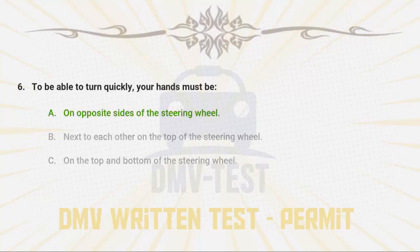A. On opposite sides of the steering wheel. Both hands should be placed on opposite sides of the steering wheel. This position is comfortable and promotes safe turning on high-speed roadways.